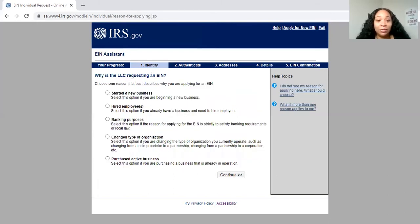Why is the LLC requesting an EIN? Choose one reason that best describes why you are applying for an EIN: started a new business, hire employees, banking purposes, change type of organization, purchase active business.